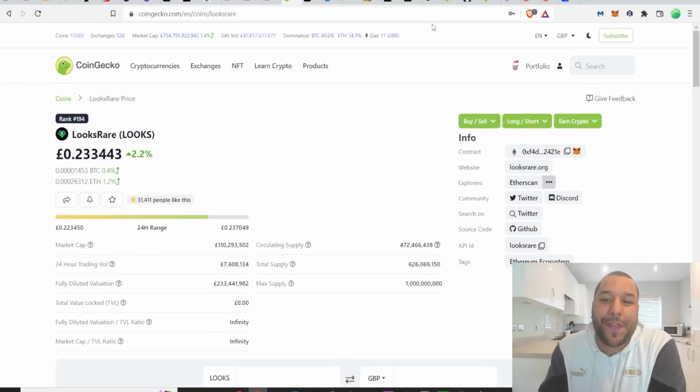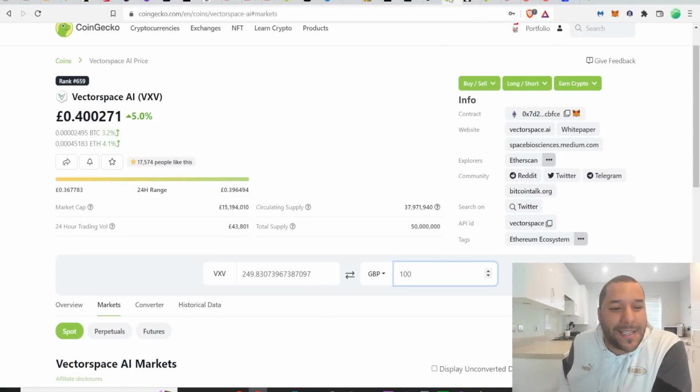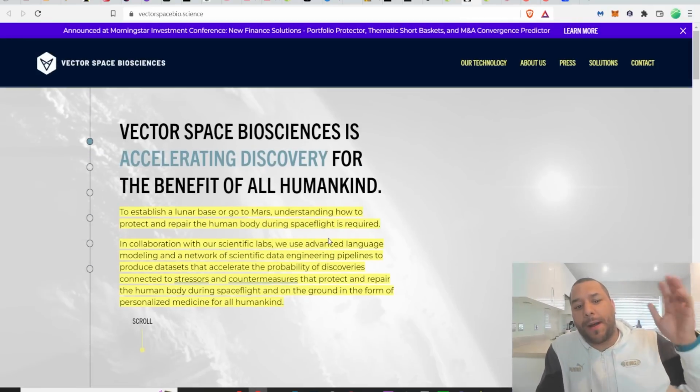The second coin that I think has good potential, that can turn $100 into $10,000 or $1,000 into $100,000, is Vector Space AI, VXV. This token is all about artificial learning and intelligence, more so on data sets. So let me just quickly go up.